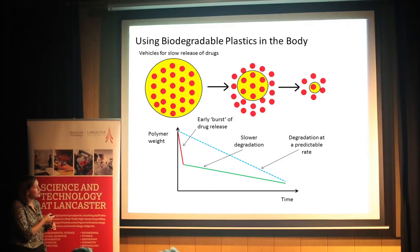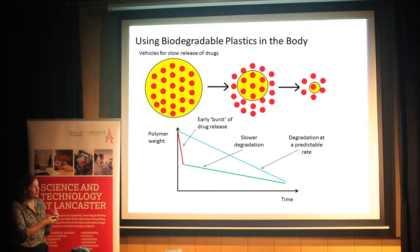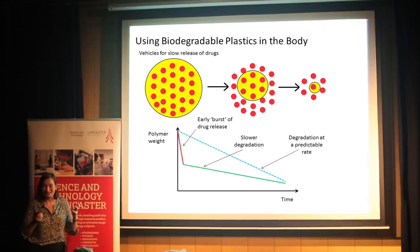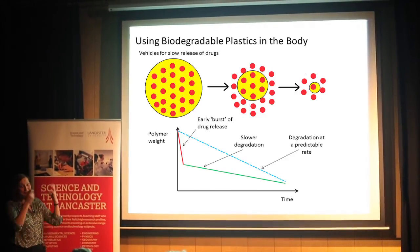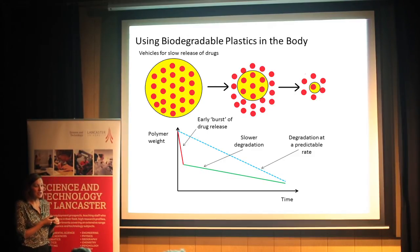Now, if we look at a graph of how these polymers tend to behave, we've got polymer weight here and then time along the bottom. And what you can see is that often we have this very steep drop in polymer weight in a very short amount of time at the beginning. And as you can imagine, what that does is give a burst of whatever drug it is, which can then mean that you get a bit of a hit of whatever it is right at the beginning, which you might not want. And then you can see it does steady off and gives a nice degradation over the remaining time.